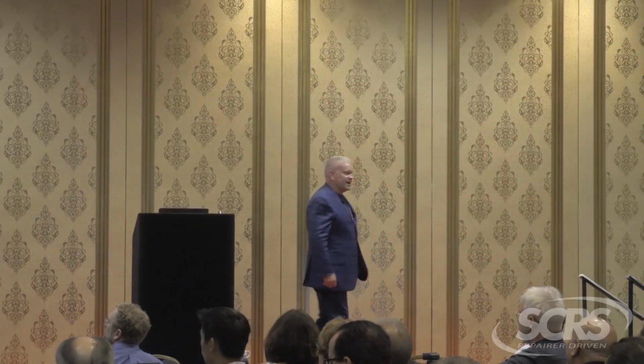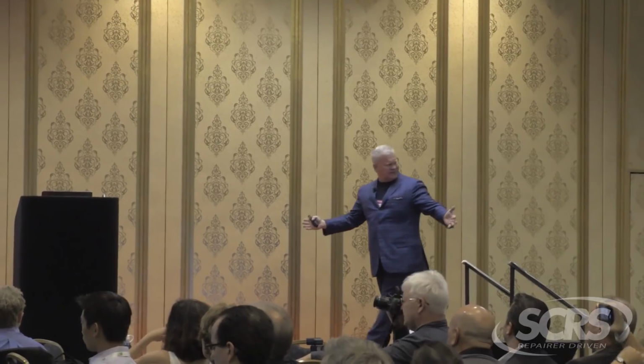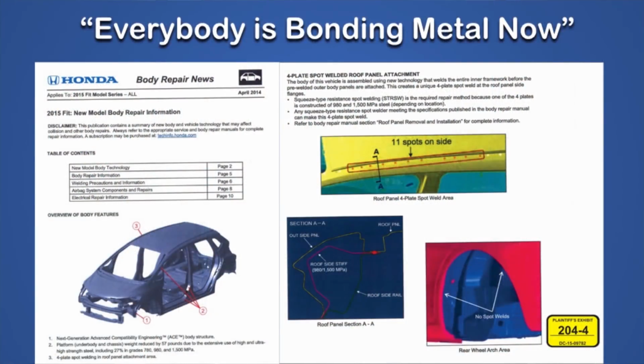Man, I don't know about you, but God almighty, know what's in your file, folks. Everybody's bonding metal now. That's wrong. Yeah, we showed them the successor platform vehicle for the Honda Fit. They're still welding it.